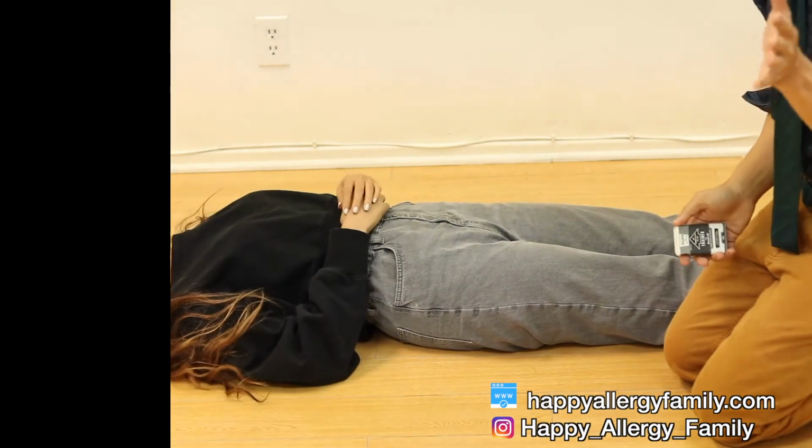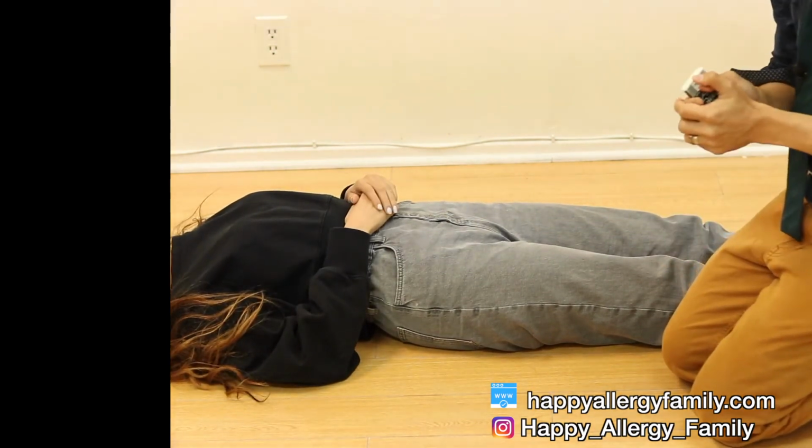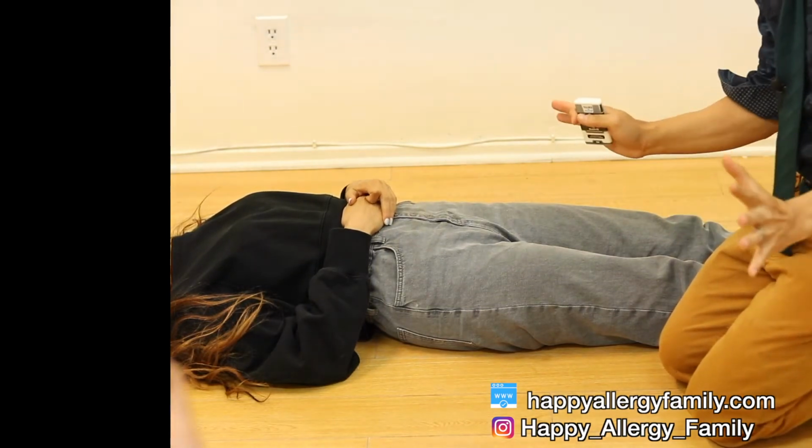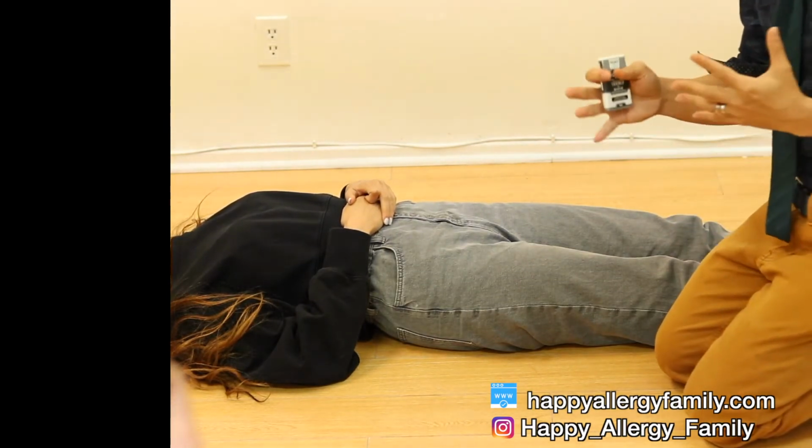So I'm going to repeat this, but I'm going to do it a little bit more quickly since we've seen the version where you're sitting down. This is the same thing. If she feels uncomfortable, if she needs to lie down, that's perfectly fine. So we're going to let her lie down. We're going to follow the same procedure.